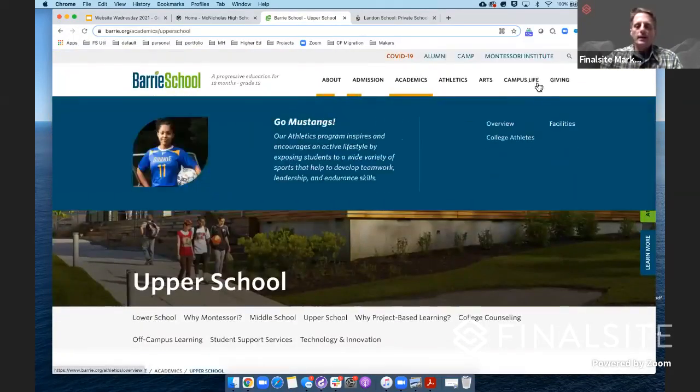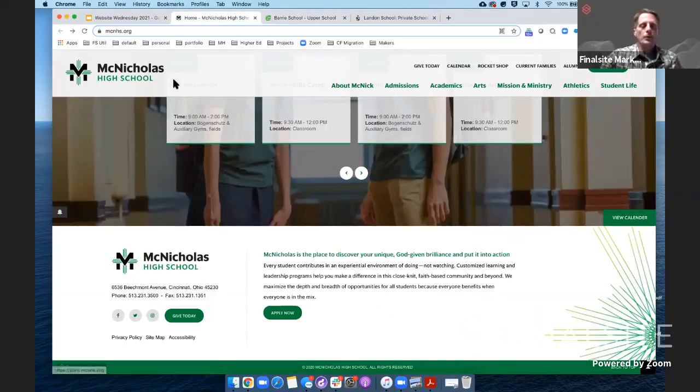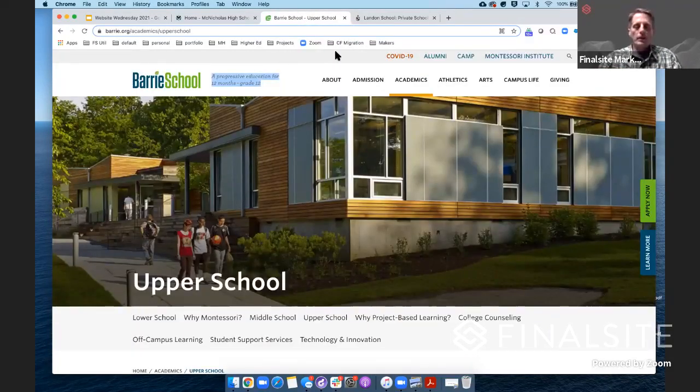It's a really nice site and another nice navigation. And I like that they do this right at the top, a progressive education for 12 months to grade 12. Often we'll have just the school name, and there's not necessarily anything wrong with that, but I think if you can make it work within the design, just saying quickly, especially I think it's important for Barry where people may not know who they serve. It's unusual to serve an age group that's 12 months. So I think this is really smart to have that. Whereas McNicholas High School, it's in the name, so you don't need to necessarily worry about that. So just something to consider as you evaluate your own site.